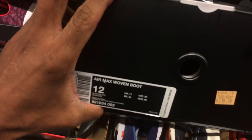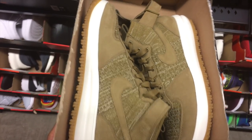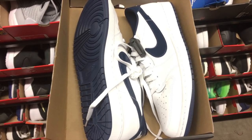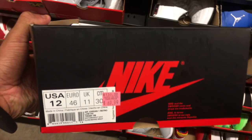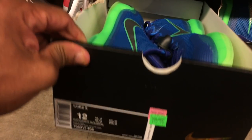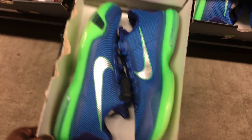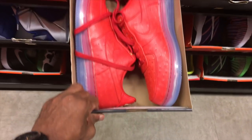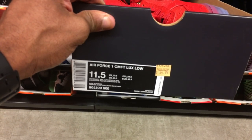What are these? Air Max Moving Boots, 120 beans. Jordan 1 Blue Metallics, lows, 70 beans, with 20% off. We got some Kobe 10s. What are we going for? 60 beans. Wow, with 20% off of these. We got these Jordan 1s. These are 90 beans. Air Force 1 lows, $55.